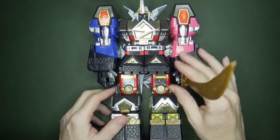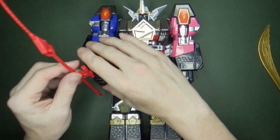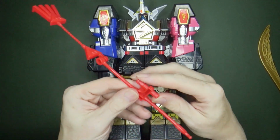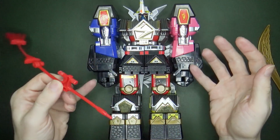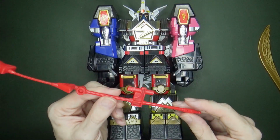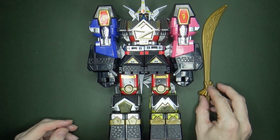You can chop up and down, or you can give him these weapons, which, I mean, he can kind of hold them. I don't like forcing it, because you can probably see it's worn off these. I had these in his hand for years, I think, and they just kind of scratch. It's a very soft material, so I usually just leave them with the sword.